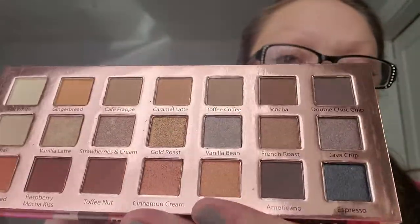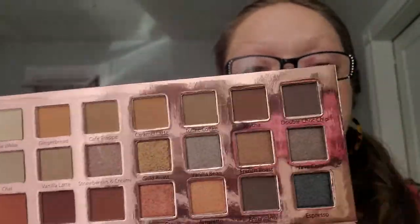They are very small pans, but that doesn't bother me one bit, because honestly, the last time I finished even a single pan of eyeshadow was in a little quad that I had, and I've got 3 of the shades panned out of the 4. I've got so much eyeshadow, that's really a non-issue. Very pretty. We'll be giving that a go today.